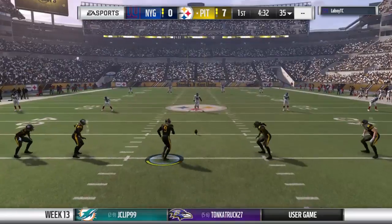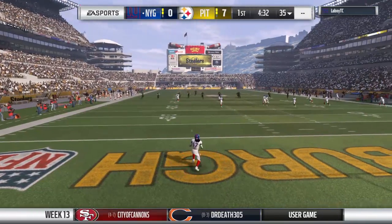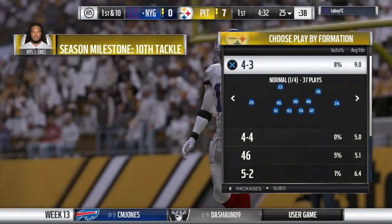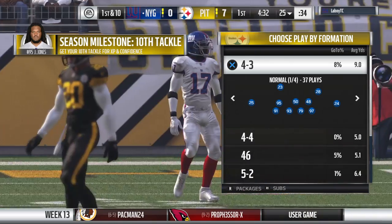Boswell now to kick it away after the touchdown. And no return on this one as the fair catch is signaled for and taken. And New York set to take the field. And last time out they had to punt the football away.